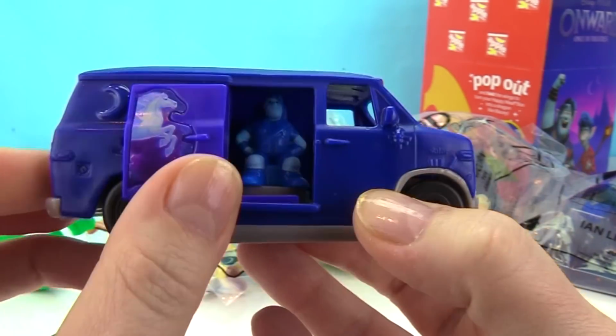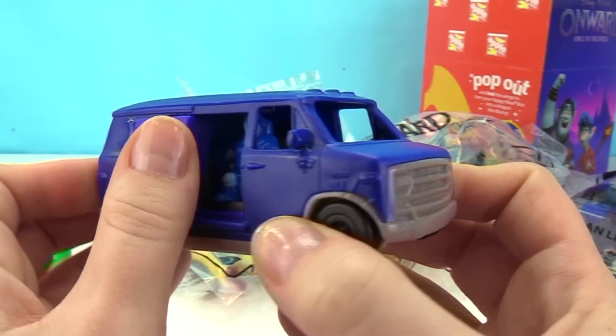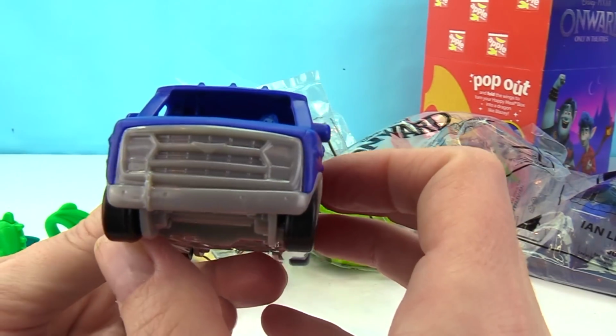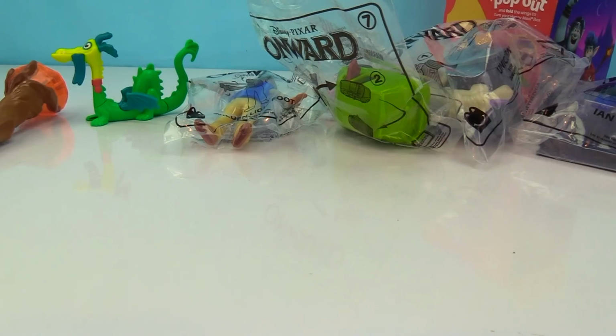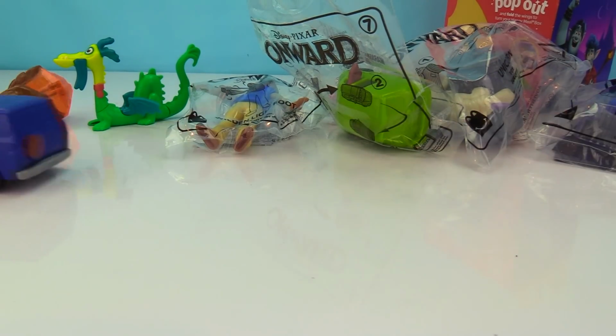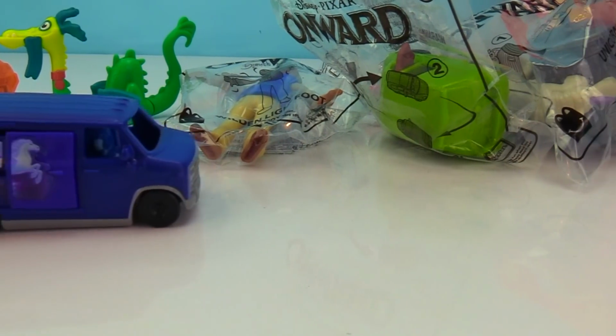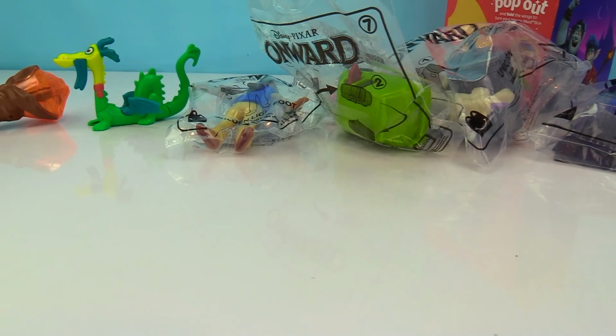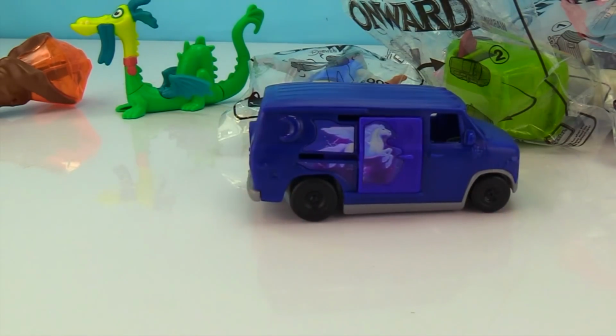Now he's driving, now he's there. Let's close this up. He's in the driver's seat. There he is right there, hanging out. And there he goes, whoa. So I like how the van is all wobbly on its wheels, wobble, wobble, wobble. Check out that wobble. Oh yeah, good stuff.